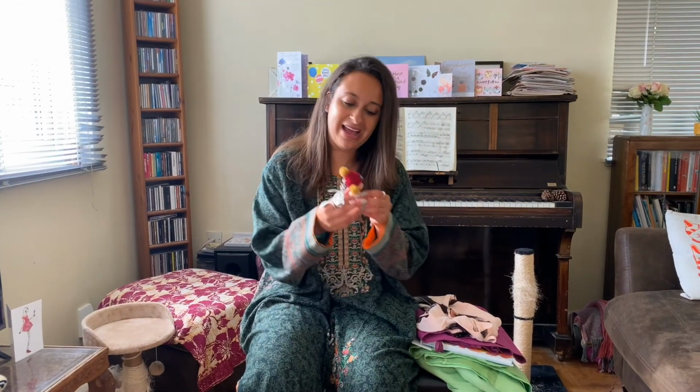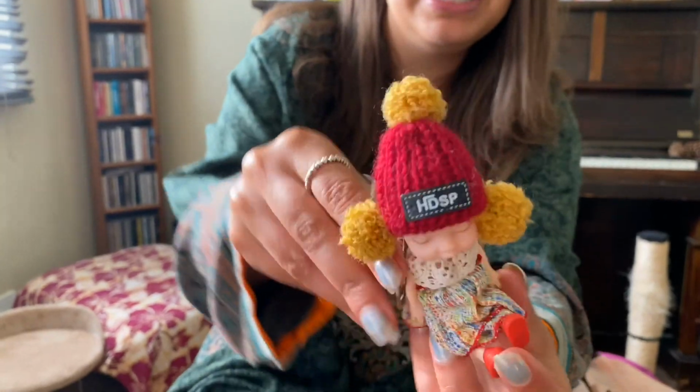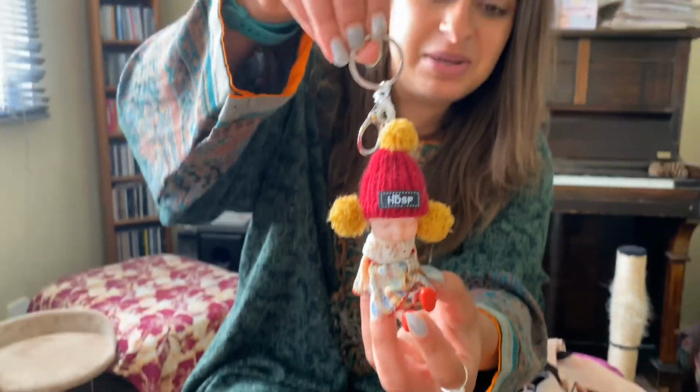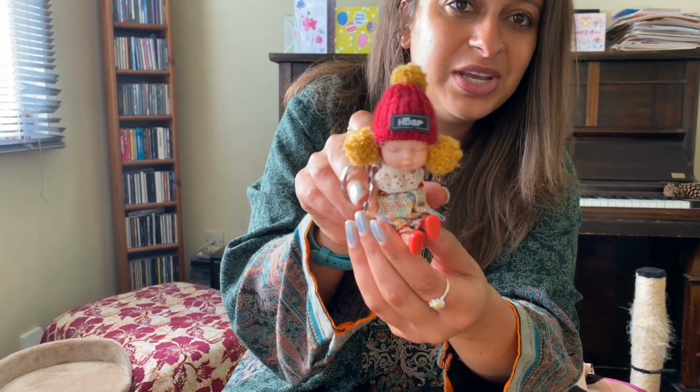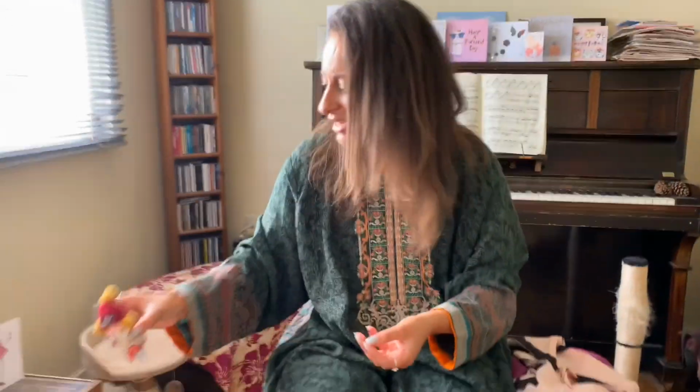So number one, you can find such random cute little things in charity shops. This is a key ring, so you can put it on your bag, and it's just a little girl with a woolly hat. I thought it was just so cute, so I got that. I thought it was really sweet.